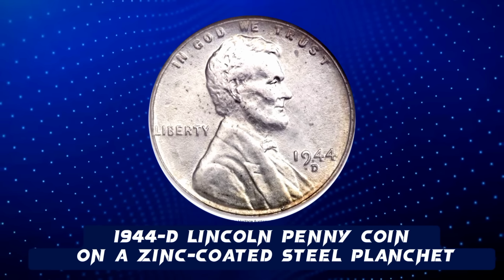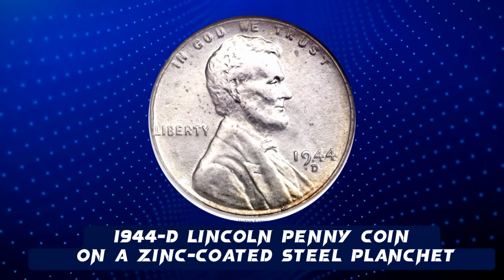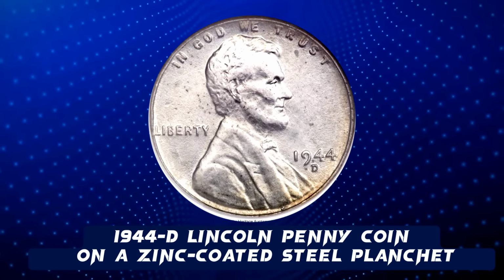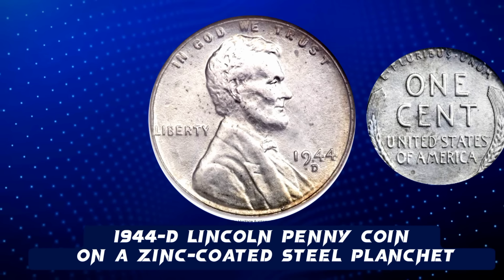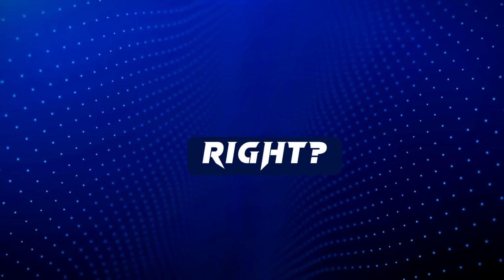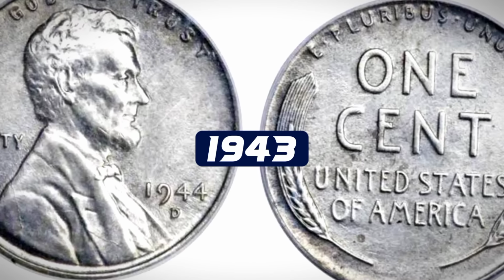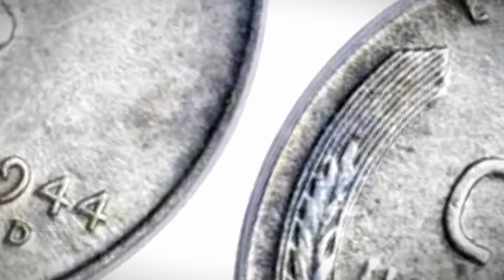1944 D Lincoln Penny Coin on a zinc-coated steel planchet. The United States Mint made over 430 million regular pennies in 1944 in Denver, so it's not that special, right? Wrong. What makes this coin extremely valuable is the fact that it was struck on a zinc-coated steel planchet. You see, steel planchets were only used in 1943, but after many complaints, the Mint went back to using the regular copper ones starting in 1944.